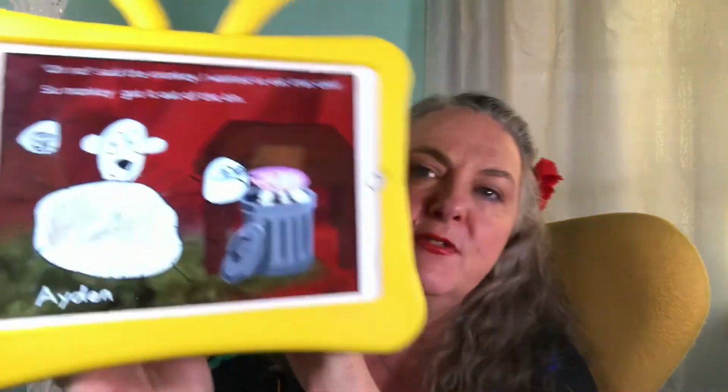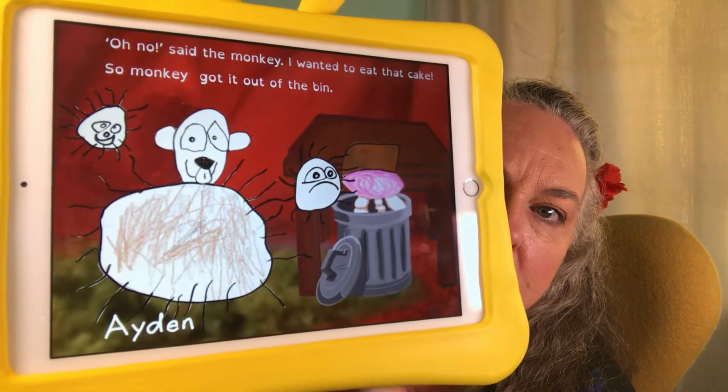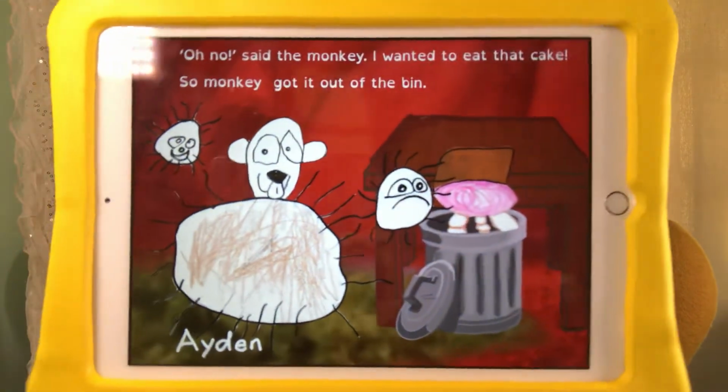Oh no! Said the monkey, who'd also come with the other animals. I wanted to eat that cake. So monkey went and got it out of the bin. I wouldn't advise you to go and get cake out of the bin and eat it. This is just a make-believe book. People don't really eat cakes out of bins. Well, not often anyway. And Aiden drew a monkey and some spare heads for the monkey in case his head fell off. And there's the cake falling in the bin. And the monkey going, I wanted to eat that cake.